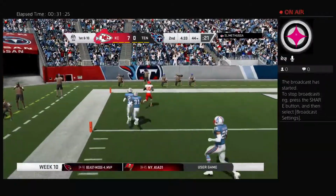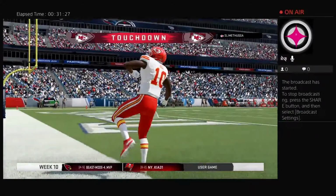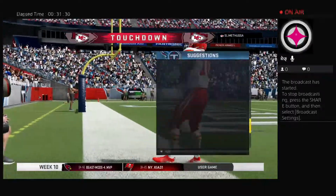It's ridiculous. I run on 1st and 2nd down all the time, and I end up in 3rd and 8 every single time.